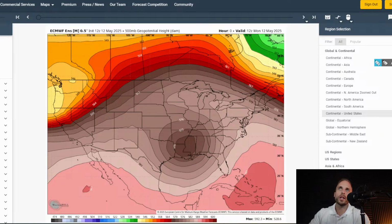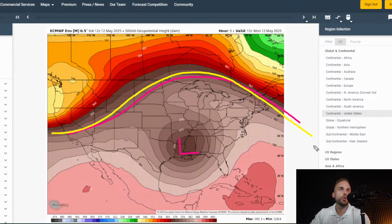And you can see we have that Rex block. The Rex block is characterized by this upper low here, and you can see it's stuck underneath the ridge. Your strongest jet stream winds are back up where my first pink line is drawn right there, and as a result, we don't have any type of storm system to really pick this thing up, which is why it's been stuck for so long.